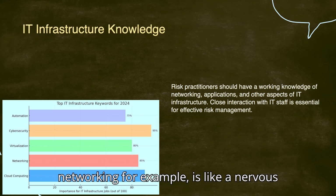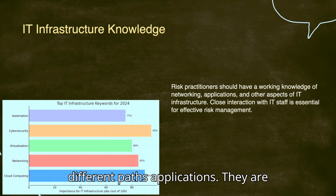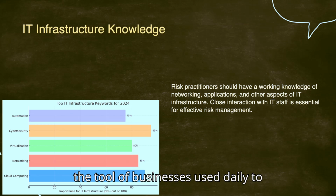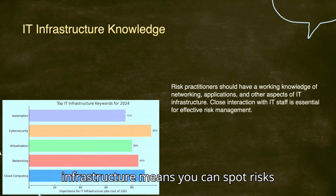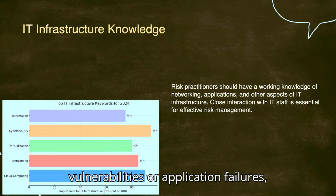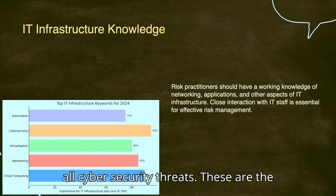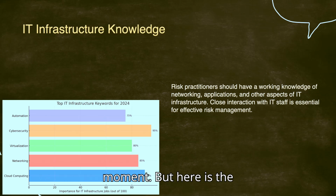Friends, networking, for example, is like the nervous system of a company, connecting all the different parts. Applications are the tools businesses use daily to function smoothly, and understanding this infrastructure means you can spot risks before they turn into full-blown problems. Think about potential network vulnerabilities, application failures or cybersecurity threats. These are the issues that can disrupt operations at any moment.